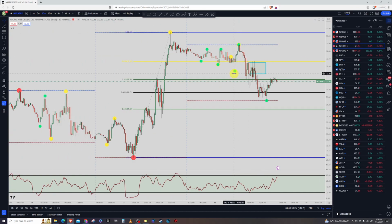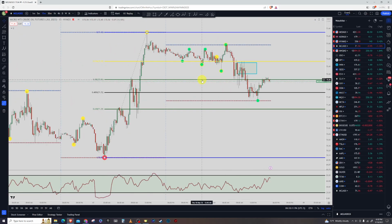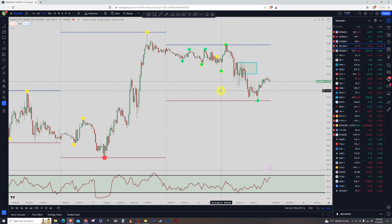Going over to crude oil, you can see the previous day's 50% trade hit off the 50 real nicely. I had an entry down here at the 61.8. Obviously didn't go down there and get hit, and it went up and got filled at the 38% right there. So that is that one for crude oil.